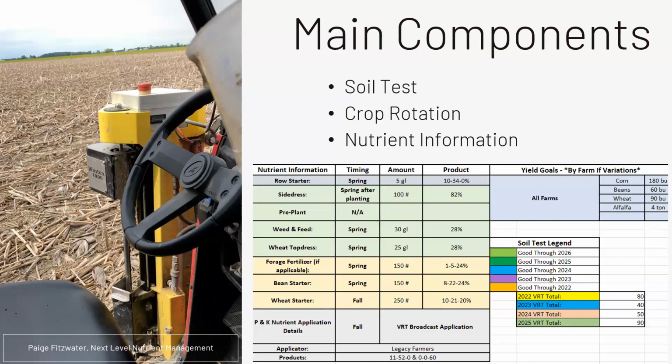And then obviously we go through yield goals of all the crops in rotation. But this right here is one of the best things that has come out of evolving the sheet over time. It's basically a pre-nutrient management checklist, and it's got everything on here, and it's made it so I can't get off the phone with a farmer and be like, oh shoot, I forgot to ask him what his row starter is, or oh shoot, I forgot to ask him how many total pounds of N he puts on his corn.